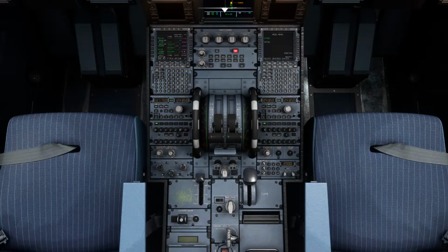Let's just turn up the light on here, give us some light so we don't get trouble on the way.